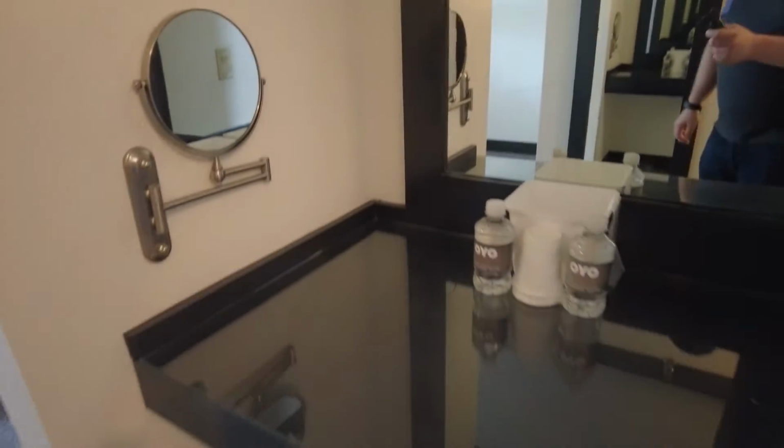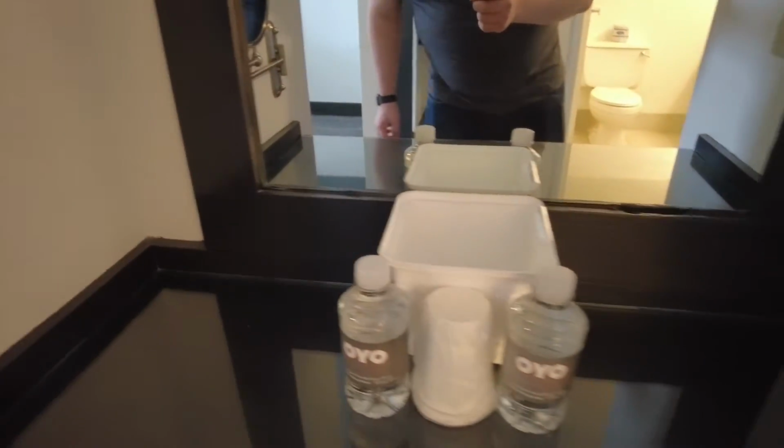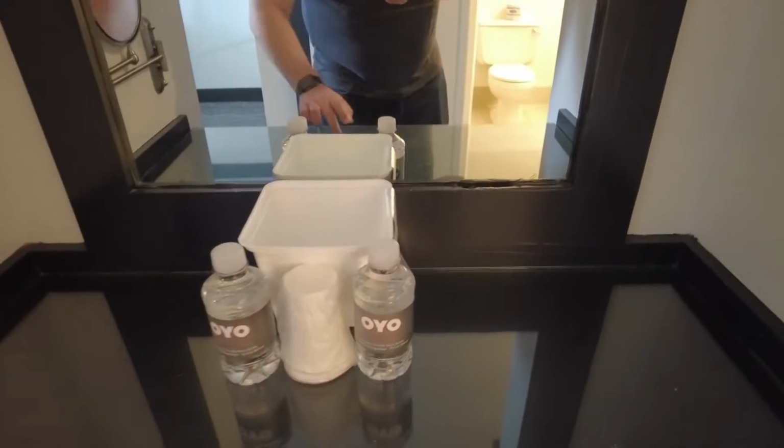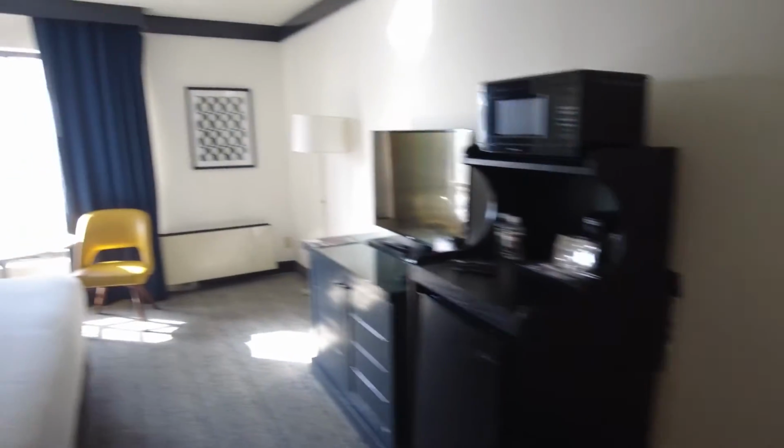Plenty of closet space though. Same as I remember from last time. You have your iron. It comes with an ironing board, hangers. Here's for the ladies, a little makeup area. Sorry, I just gotta check my phone here. You do get complimentary water. It's part of the resort fee that you pay. So the resort fee comes with water. There's an ice bucket. There's usually ice on every floor.